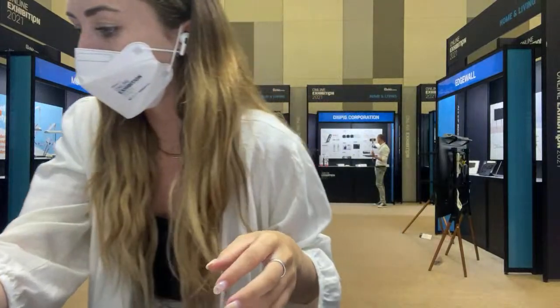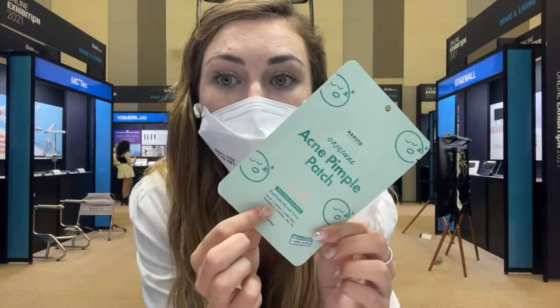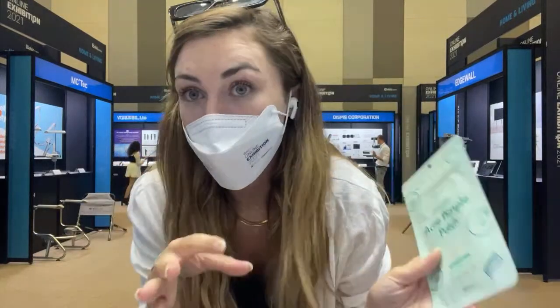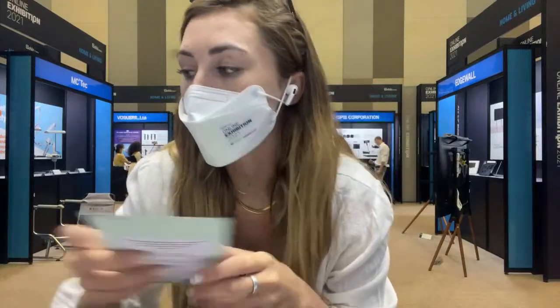They had different kinds though. So this one was the microneedle one, and this is the breathable blemish color. It has tea tree oil in it, so it has kind of cooling, calming effects. Yeah, you have to wait. Definitely don't rush when it comes to pimple patches.